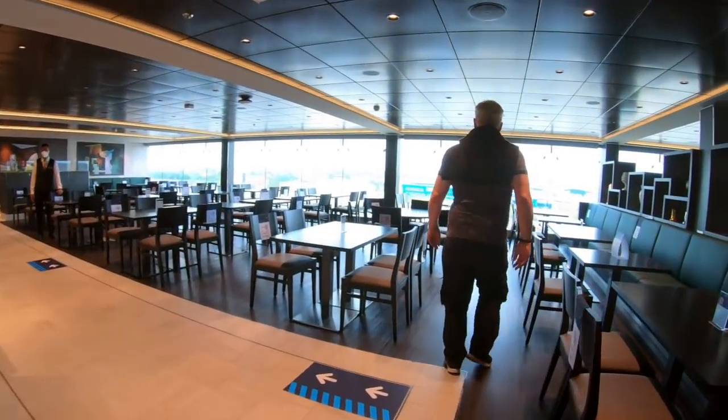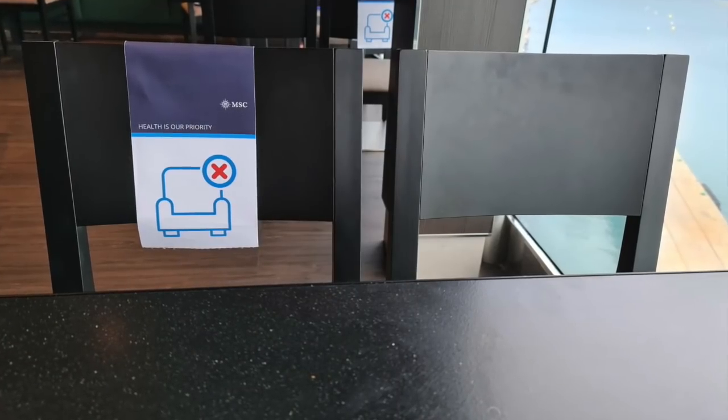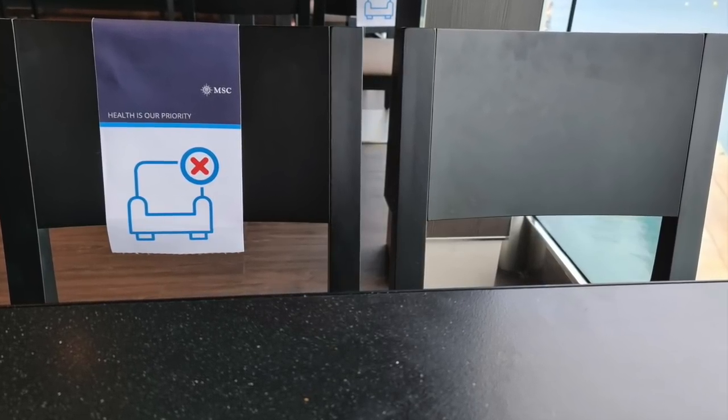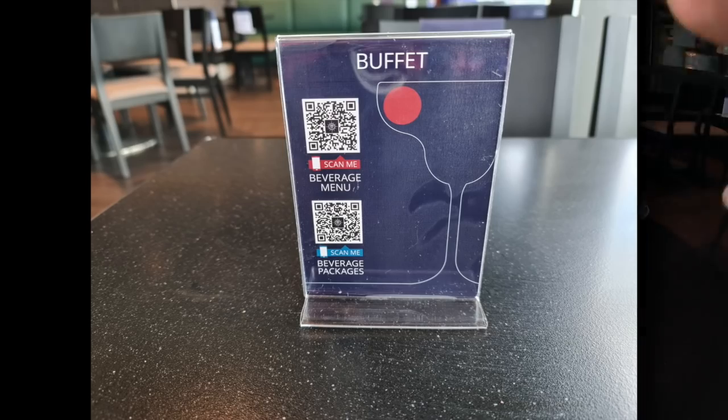When you find a table, you'll notice that some of the seats are blocked off. This enables social distancing to be maintained. But if you are in one party of more than two, you are all allowed to sit together. If you'd like a drink to accompany your meal, all the tables have a QR code. You simply scan it and it brings up the beverage menu for you to choose from.